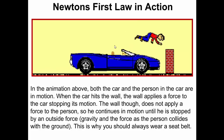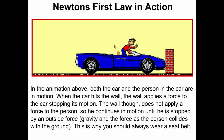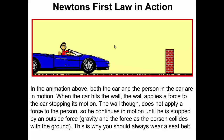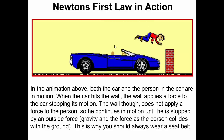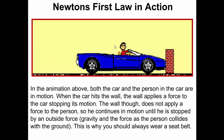Which is why you always wear a seatbelt in the car, because the car stops, but there's nothing to stop you. There's no seatbelt there. There's no way to transfer that force to the person. You're going to continue to go forward. If you're sitting in the back seat, you're going to smash into the seat ahead of you. If you're sitting in the front seat, you could be ejected out of the car, or definitely hit the windshield or hit the steering wheel really hard.